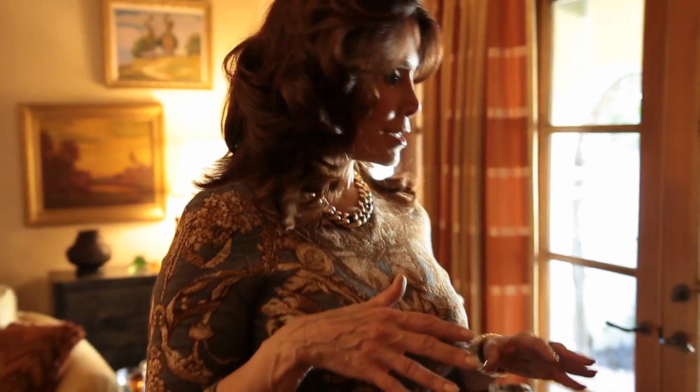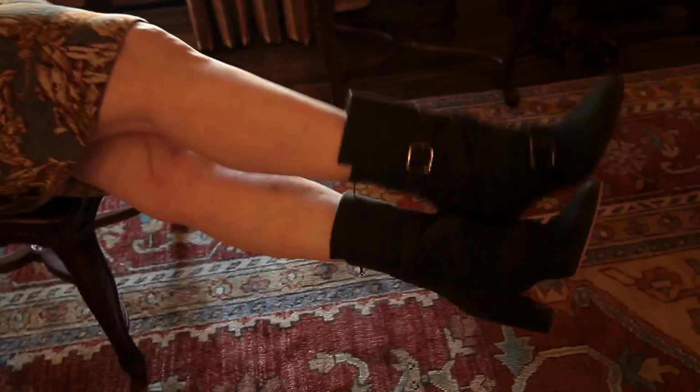Today, I'm in very comfortable old clothes. This is old Alexander McQueen, but Alexander McQueen never goes out of style. And actually, this is a vintage bracelet and a necklace I've had for about 10 years. And then, of course, the shoes, Manolo Blahnik.